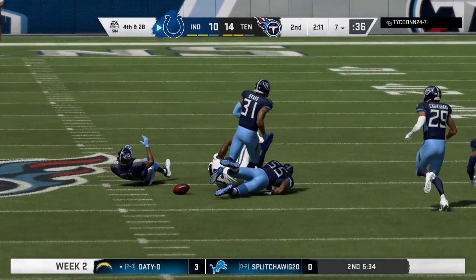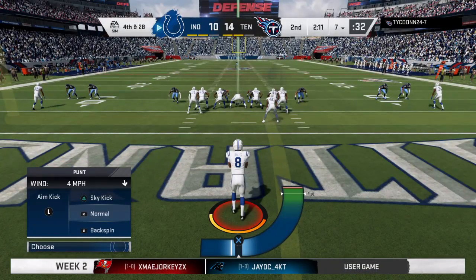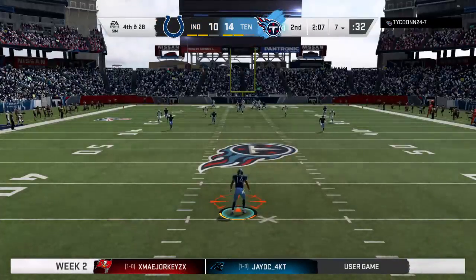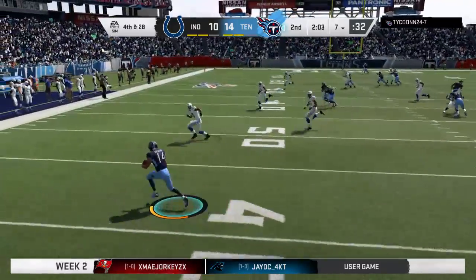You can tell they were hoping for a flag there offensively. Several on the sideline motioning. Hey, why not a penalty? Why not a penalty? What did you see? Yeah, I think you've got to let them play, and the officials are instructed, if there's contact coming from both sides, no flag. Let them fight it out.